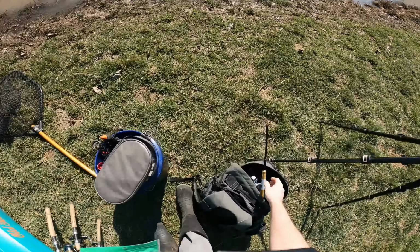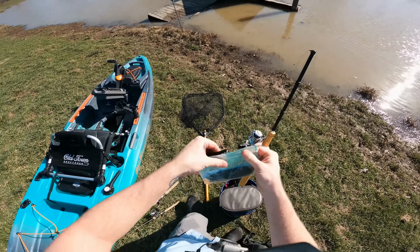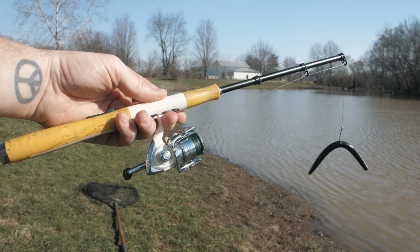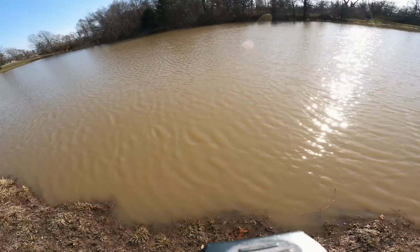Let's go ahead and start by rigging up a wacky rig Senko. This water is incredibly muddy today. It looks like chocolate milk. I've got about 2 inches of visibility. So because of that, I'm gonna be using a black with gold flake Senko. Let's toss it out there. Alrighty, here we go. First cast.